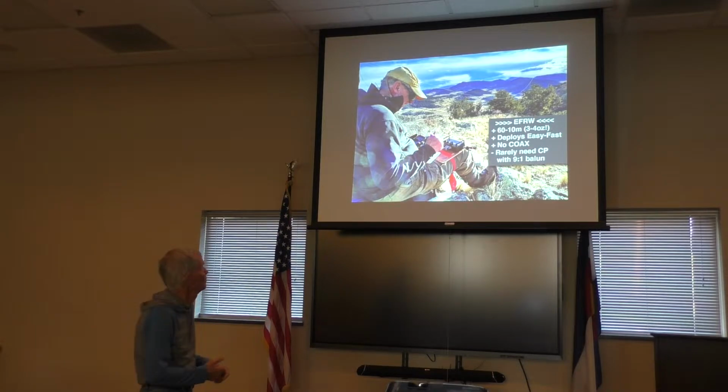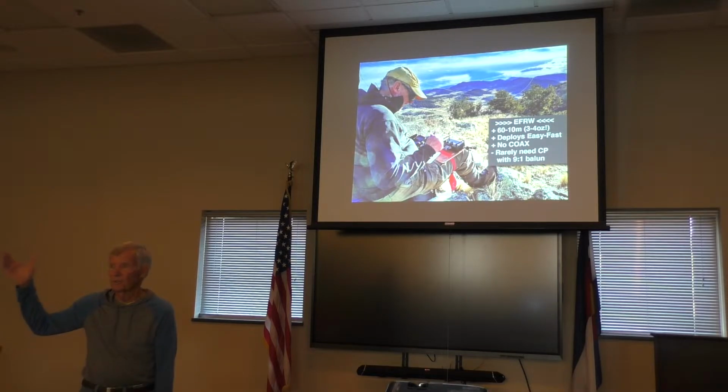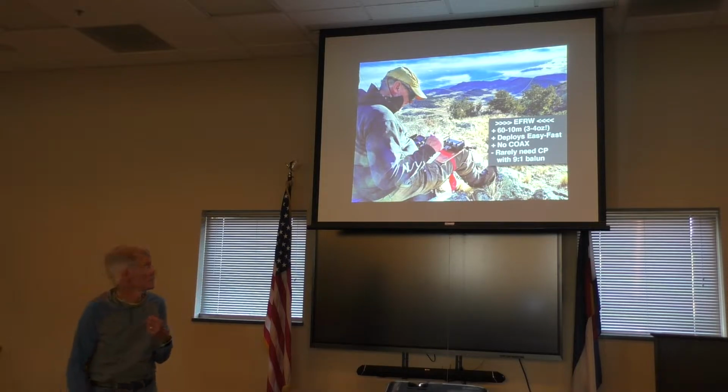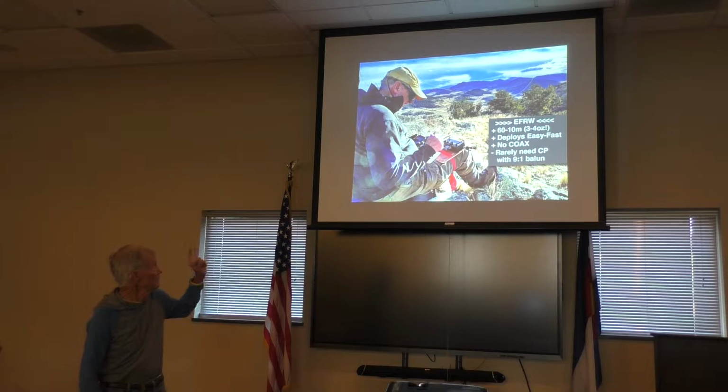The end-fed random wire antenna, which isn't so random as we found out, deploys easily and is fast to throw up, either over a tree or on a mast leaned against a tree. There's no coax. Coax weighs anywhere from 2 to 3 pounds depending on the size, and when you're grinding up to a summit you're concerned about the weight in your pack. Using a 9-to-1 balun with an end-fed random wire is ideal, because with one piece of wire I can tune 60 through 10 meters.